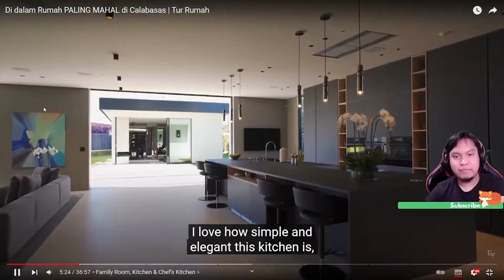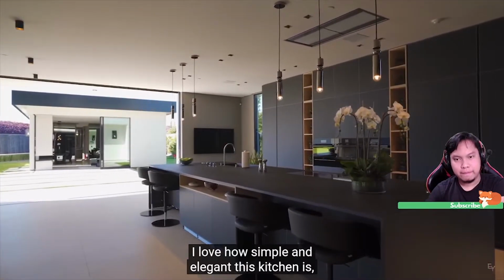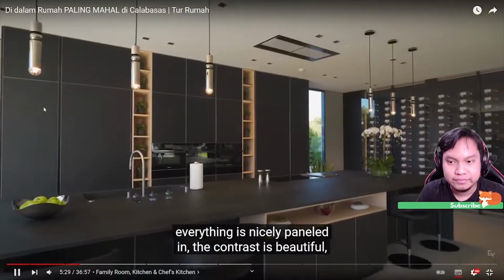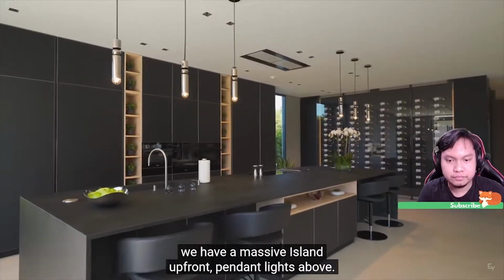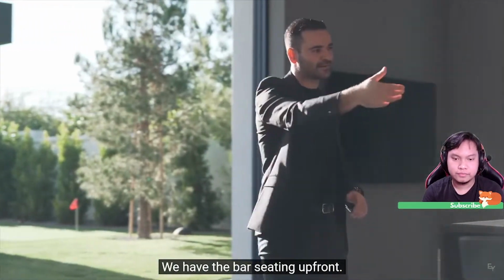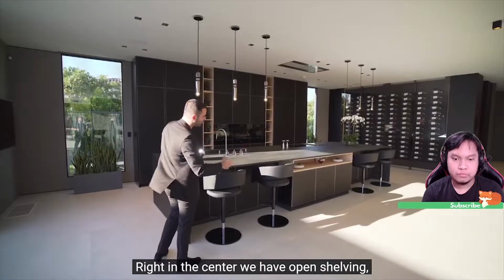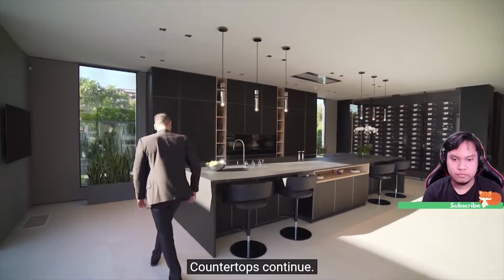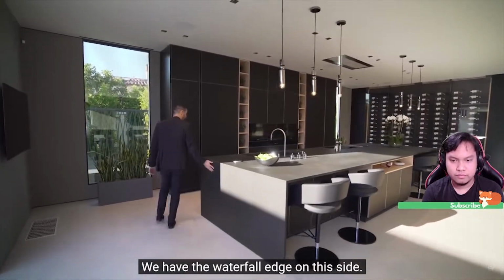Ini baru rumah utama. I love how simple and elegant this kitchen is. Dapur lagi. Everything is nicely paneled in. The contrast is beautiful. We have a massive island up front, pendant lights above. Let's start with the island. We have the bar seating up front. Right in the center, we have open shelving that contrasts beautifully. Countertops continue. We have the waterfall edge on this side.